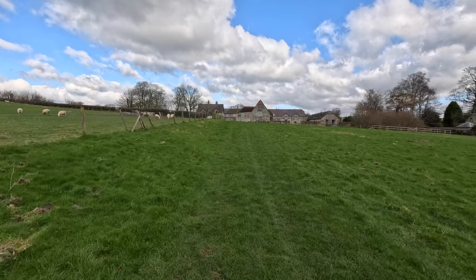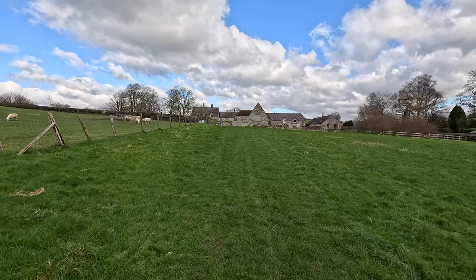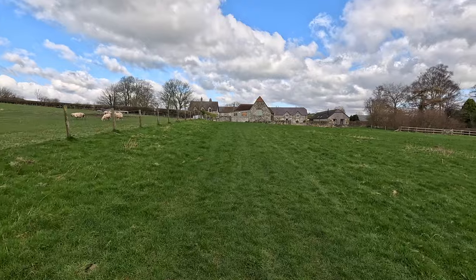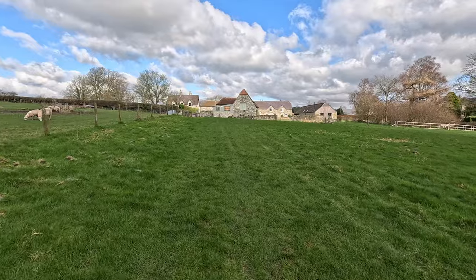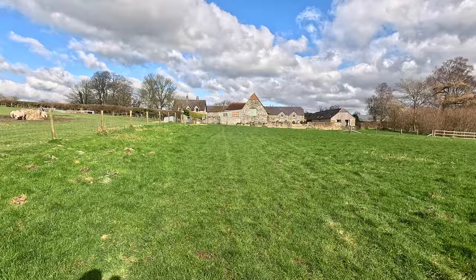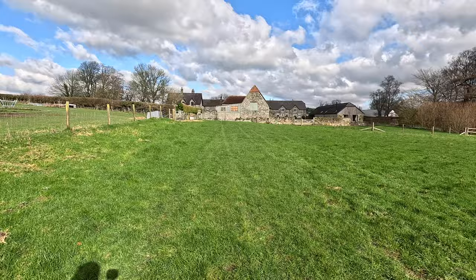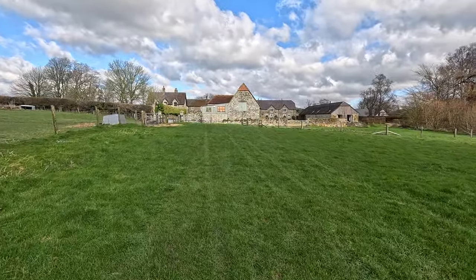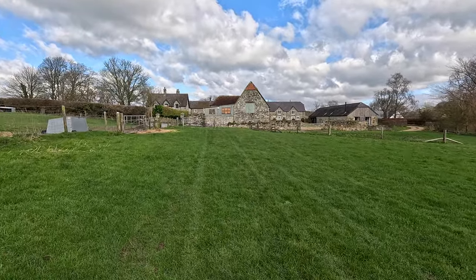The name actually comes from two old English words, I believe, male and burr, which essentially means a multicoloured fortified place. It's interesting. Abbas comes from the fact that it was once owned by Shaftesbury Abbey, hence Abbas. And we'll come across Shaftesbury Abbey later because we're going in through Shaftesbury today, but Shaftesbury Abbey owned a lot of land around this way.